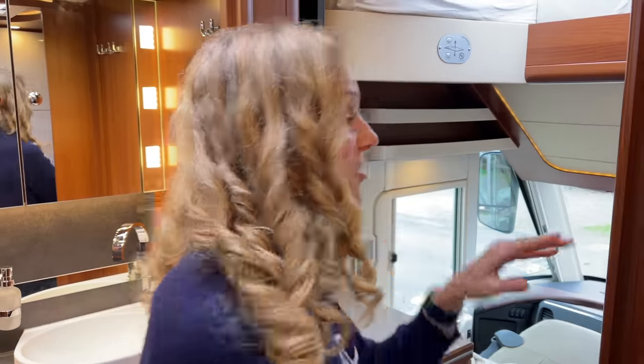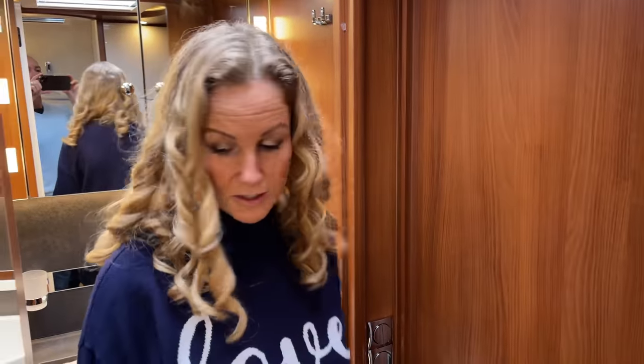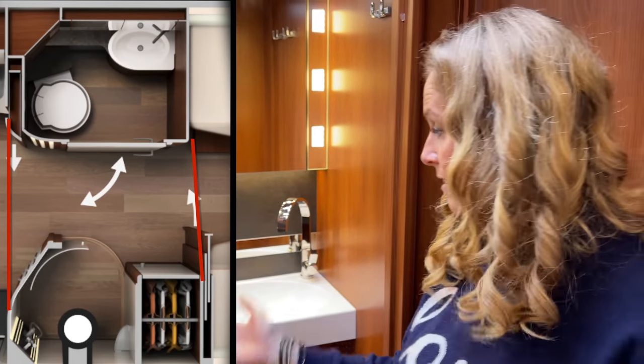Now, the other thing I really like about this is where I would use this. When you want to get changed, you've got the blinds up because you want to see beautiful views of the mountains. You can shut this off here. Obviously have this shut off here. And then you've got all this space here to get changed. You've got a mirror, full size mirror in front of you.